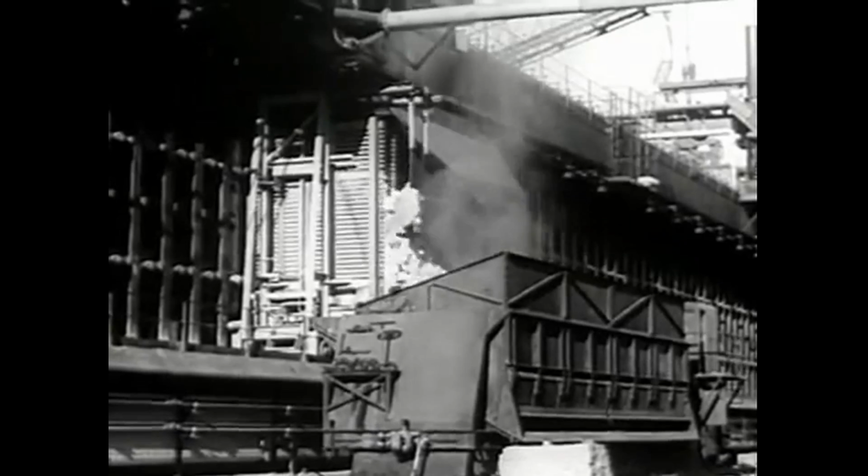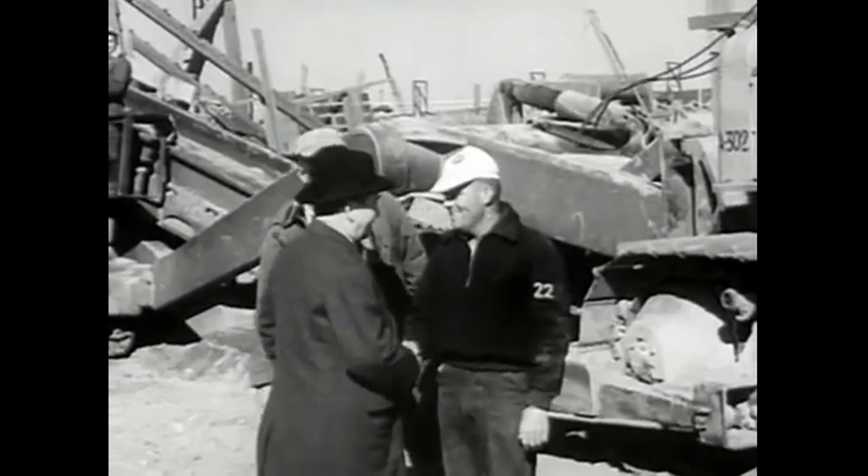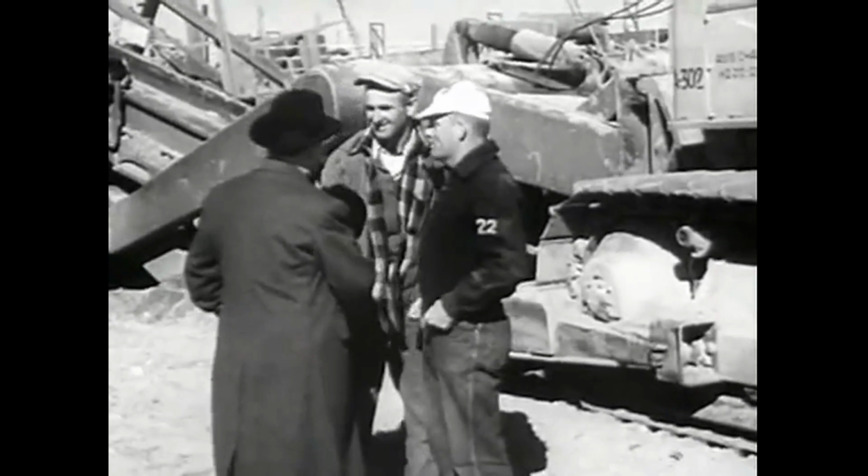The blast furnace was brought up to operating temperature, and coke was pushed. Yes, Mr. Fairless found reason to offer congratulations to men typical of the many who were helping to build the new steel mill.